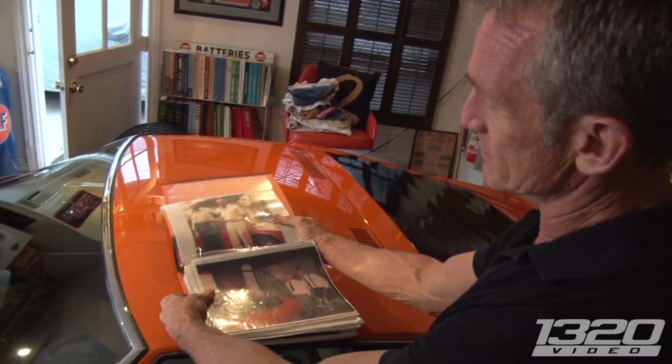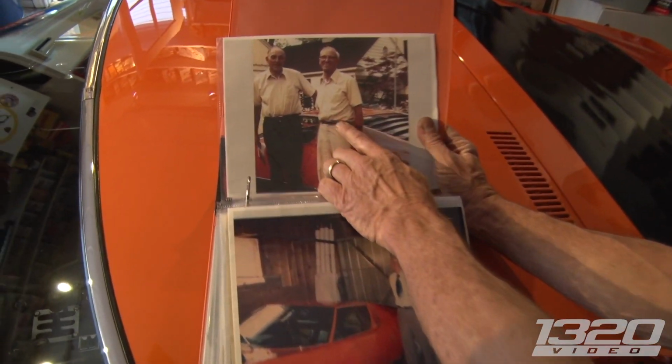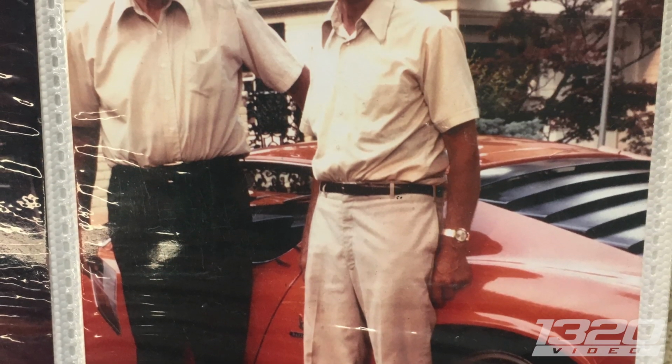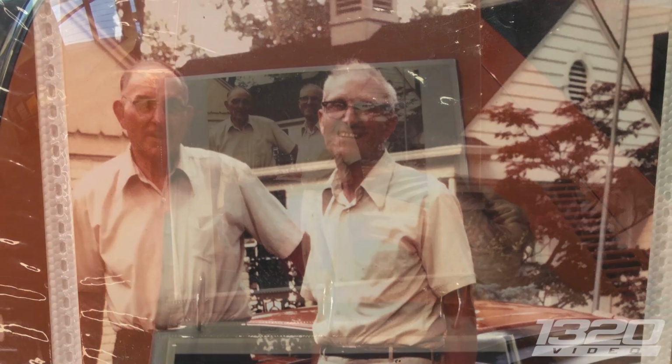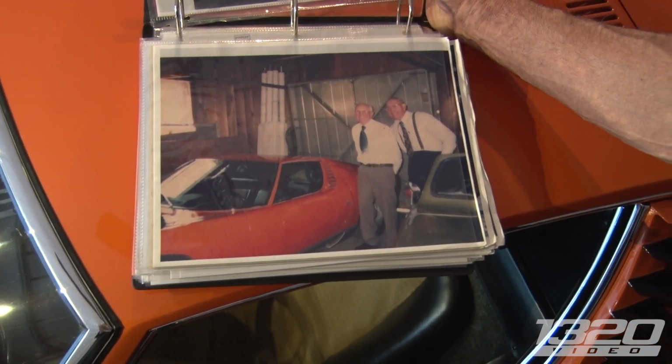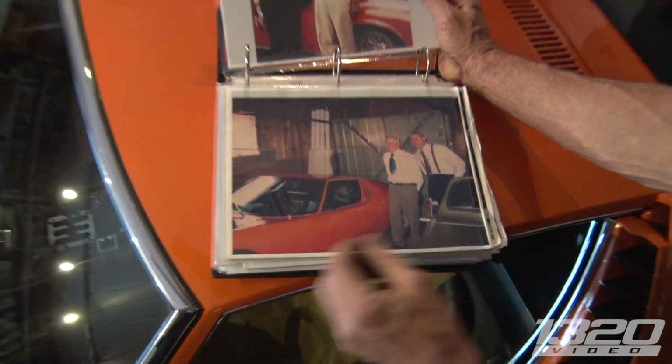Oh, cool. And pictures like, this is Earl and his brother when he bought the car, as his retirement gift. So he was in his 60s when he bought the car, and this is the two of them when they're in their 80s inside the little garage that he kept. Is that where it was sitting? That's where it was sitting when he showed it to me.